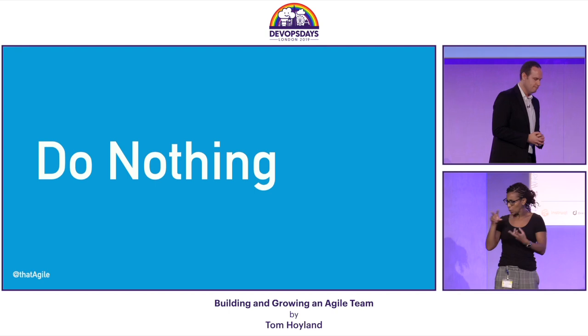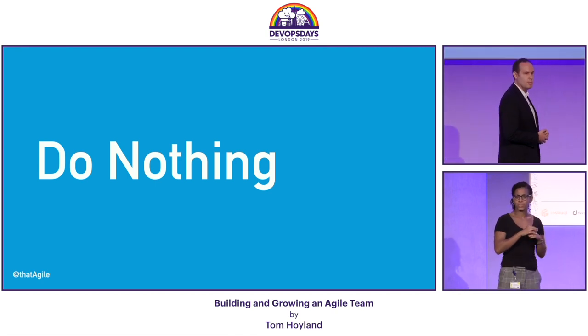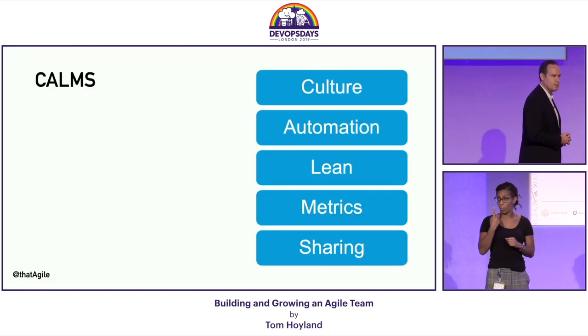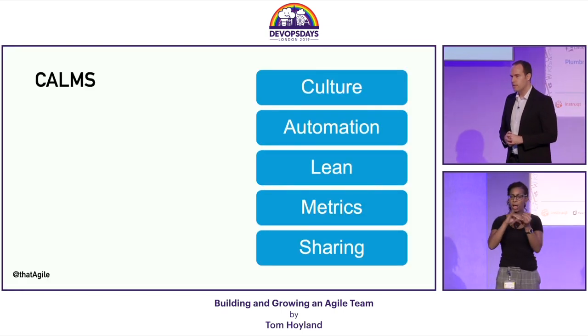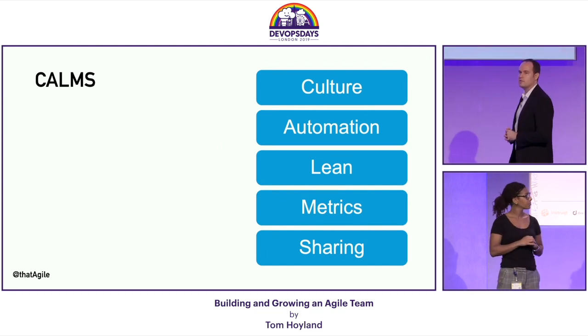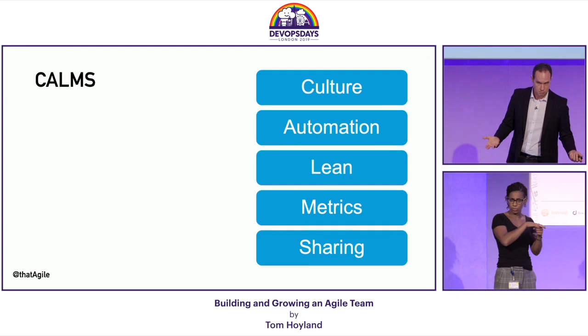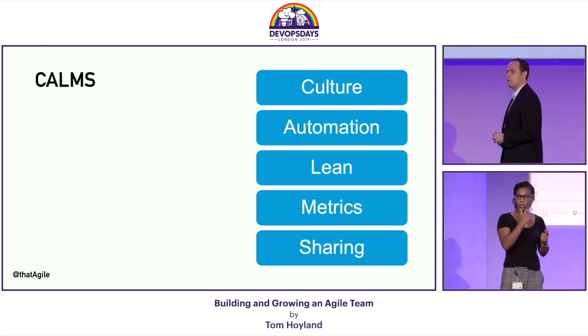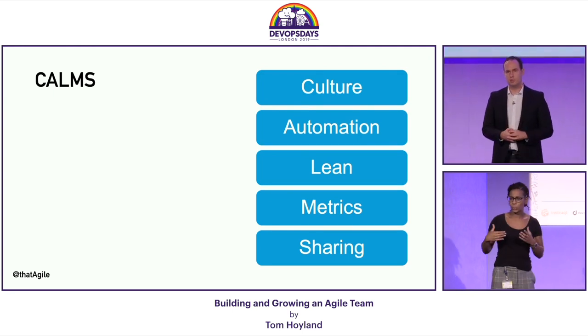Now, to help us on our journey, we looked towards probably one of the most popular frameworks that exists within the DevOps space. We looked towards CALMS. CALMS was a great starting point for us. It helped us to focus on the key areas that matter. Now, we could have started by automating all of the things. We could have started by focusing on our culture, but we decided to continue on with gathering metrics to understand how our team was working.